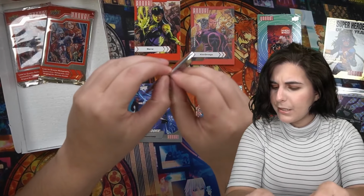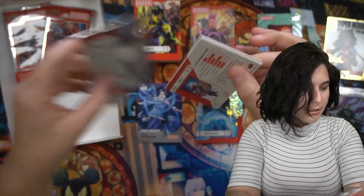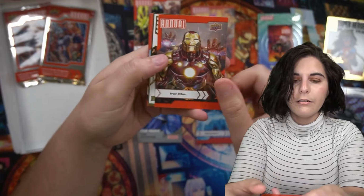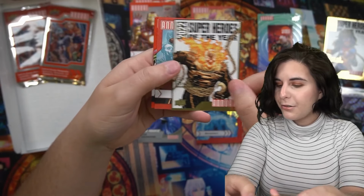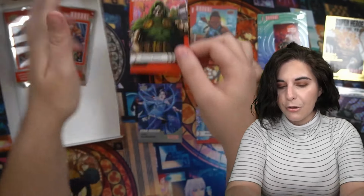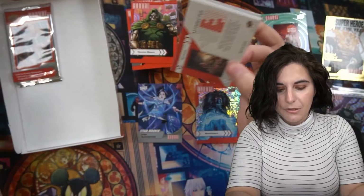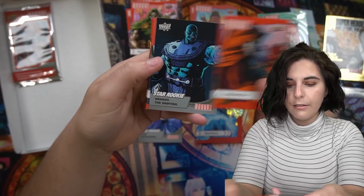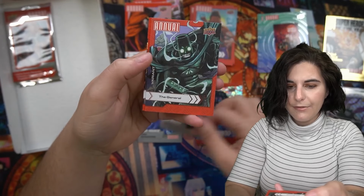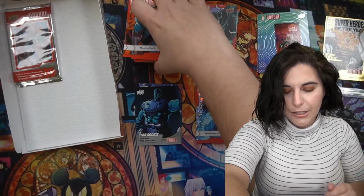Let's go ahead and finish up this box here. I'm curious what you all think of Annual this year. Superheroes of the Year, Ghost Rider. I think the Superheroes of the Year are my favorite insert. I like the gold accents on them. I like the white background as well, actually. I'm a big fan of the canvas parallels. So I do love UD canvas cards in hockey. I just love the texture of them.